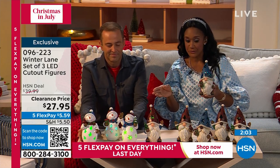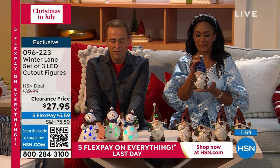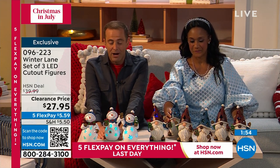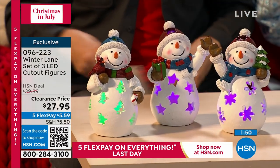Same thing with our beautiful snowmen. Or you can keep them together or break them up. The choice is yours. And folks, we're gonna focus in on the snowmen for the final 2 minutes, since they are the ones that are going to sell out. The difference with the snowmen is that you get the cutouts, like Alexandra said, in the body.